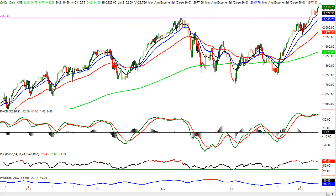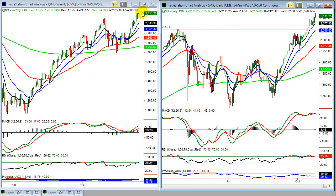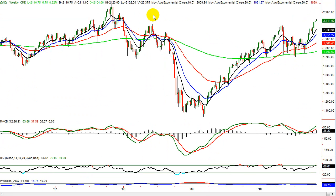But if we were to come out to the weekly, so that was a daily chart, we come out to the weekly, this is what does concern me slightly. On the weekly, we are pushing to higher highs compared to this high here, but look at these averages. The averages aren't keeping up.